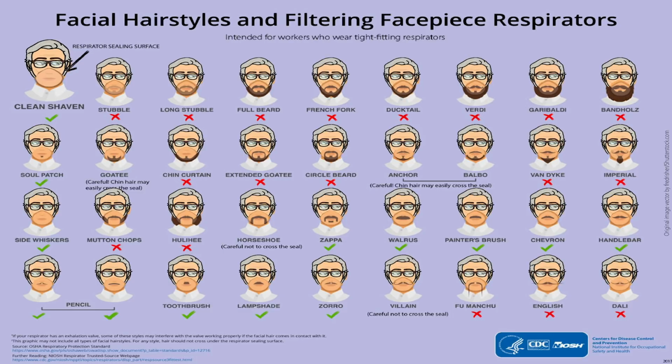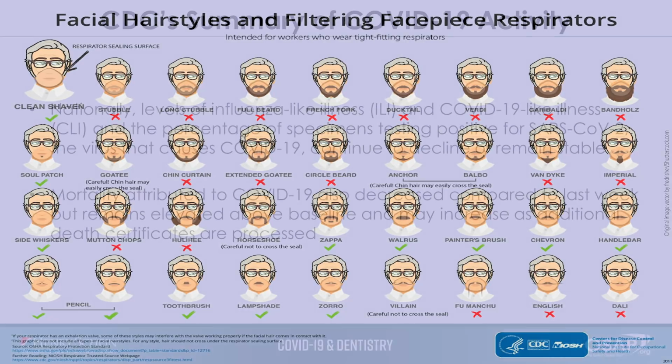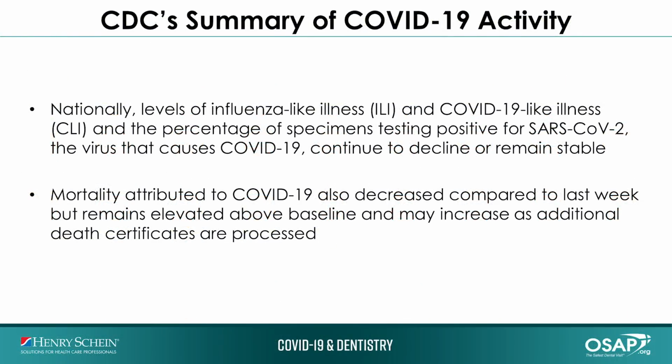I'm not exactly thrilled with what they call the toothbrush style here, but you can see certain kinds of facial hair do work, certain kinds don't work. And the object is, again, if you're wearing a tight-fitting facial respirator, that you have a good seal, and you can't do that with hair. So enough on that. Let's go to where we are with the disease in the country.